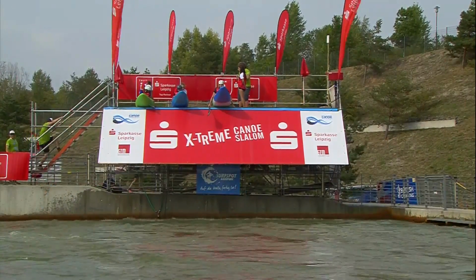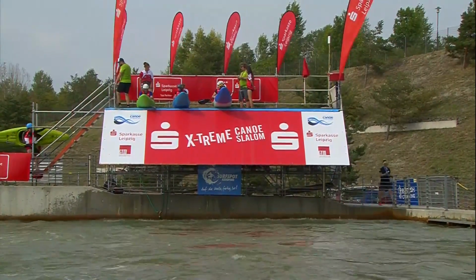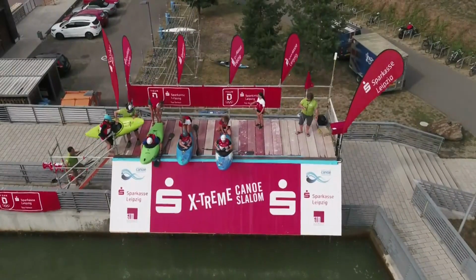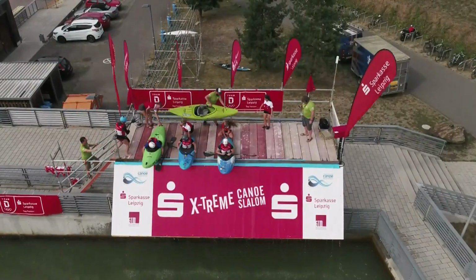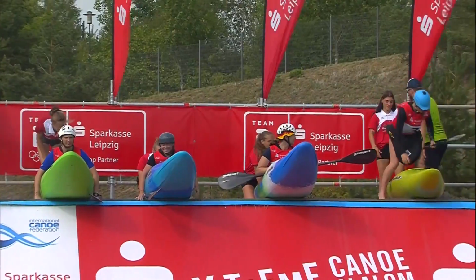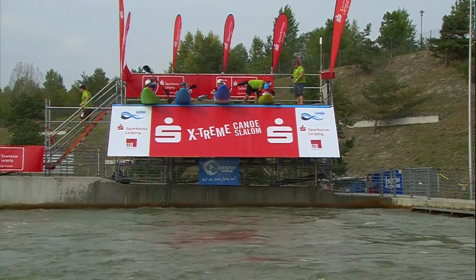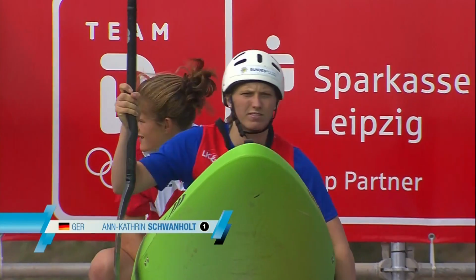Well, at the moment, only 3 boats on the starting ramp. Not sure if that means anyone's withdrawn. No, we have. We're nearly there. So a 4-boat lineup, but only 3 medals up for grabs. The athletes making sure they're right on the edge of the ramp. The ramp here really steep and actually lubricated with water to help a clean run into the course.